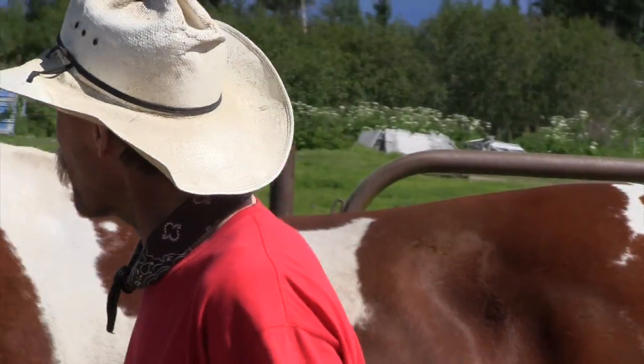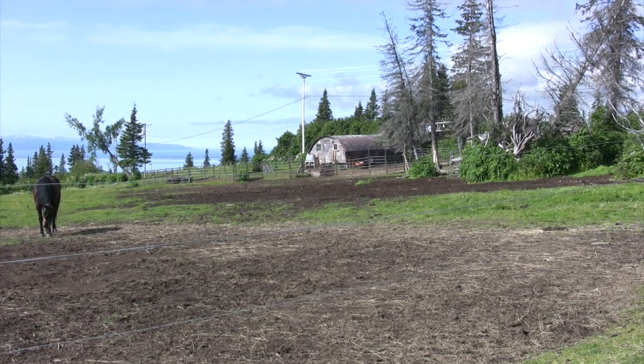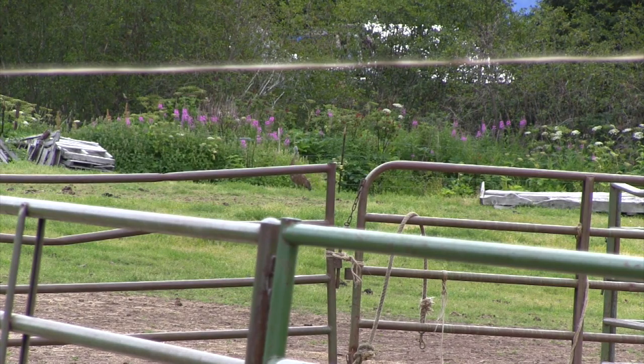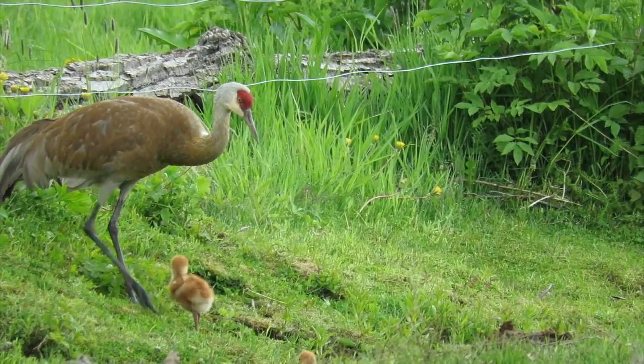I bought this property about 20 years ago, and it was all forested at that time. And then the beetle epidemic hit about 4 years after I bought this property, and trees started dying. And in 2003, I logged it off and got rid of all the trees. The sandhill cranes showed up.